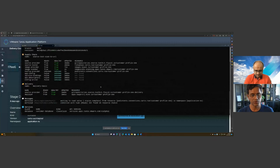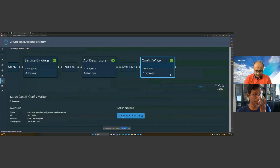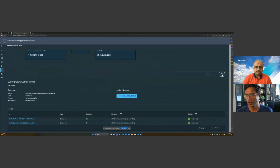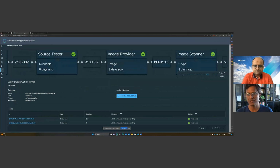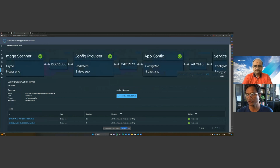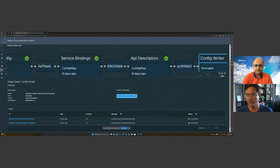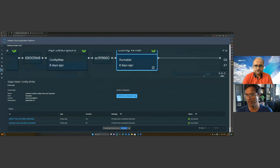And we also have used GitOps to ensure that there is an approval necessary to approve the request as it proceeds through the supply chain. And this is the supply chain that we're talking about, a complete end-to-end secure supply chain where it pulls source code, tests it, builds an image, scans the image, ensures that it satisfies all the organization's scan policies as necessary, adds additional configuration, brings in the necessary service bindings that we have defined, ensures that the necessary API descriptors are available, then uses a GitOps model to approve this particular deployment.